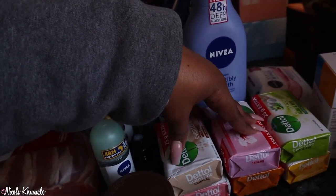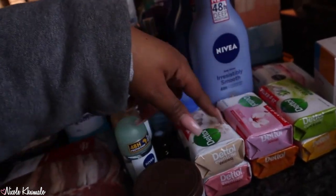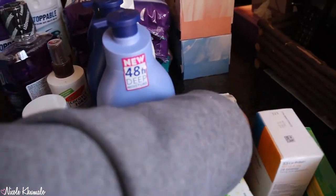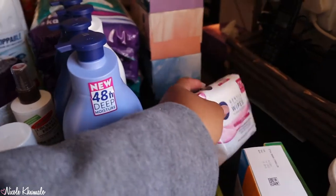And then we got six soap bars. These smell really good. My mom got her medicine, like I said. We have a packet of makeup wipes because I ran out.